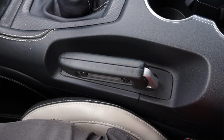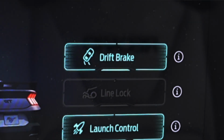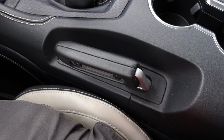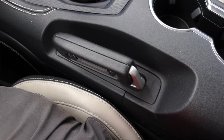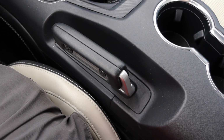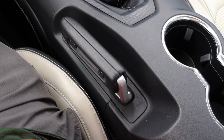Then we have the handbrake. Now, in the modes, you can use this as a drift brake. So basically it works as a hydro e-brake if you're familiar with drifting, which will lock up the rear wheels, allow you to rotate the car a little bit easier, things like that, which is cool. That is a very unique and very awesome thing that Ford allows you to do.